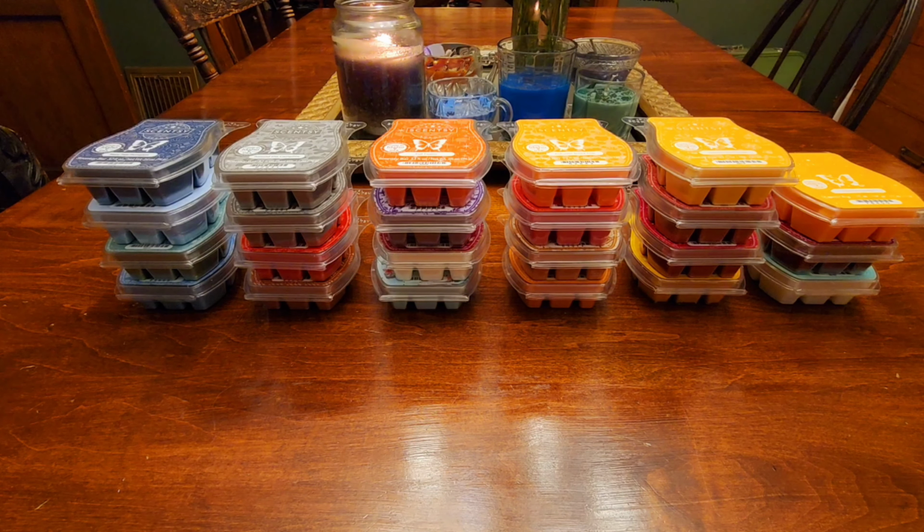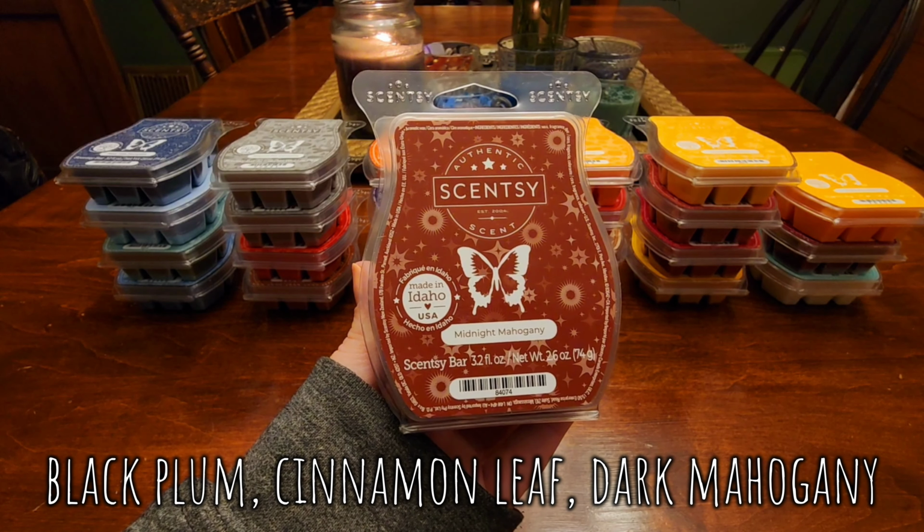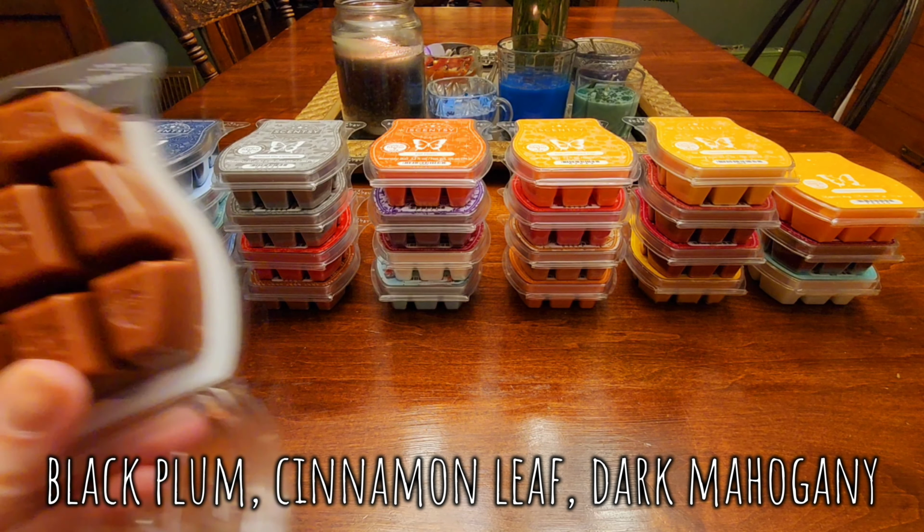All right, then I have Midnight Mahogany. I don't know if this one's going to stay in my club. I have a bar of it in my collection. I still need to melt it, or did I melt it? Oh, I think I still have it. I like this, but I don't know if I love it. And I don't know that I don't love it either. Oh, I lied. This is a broken clamshell.